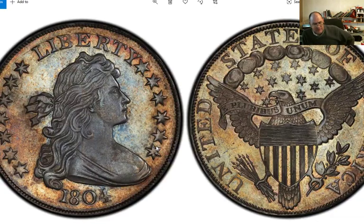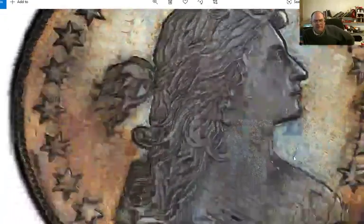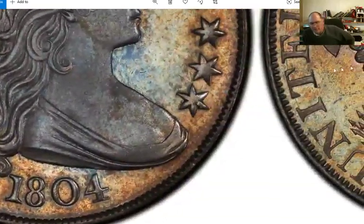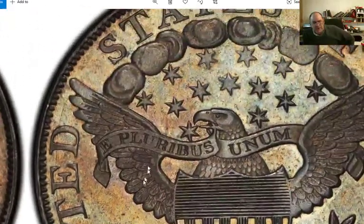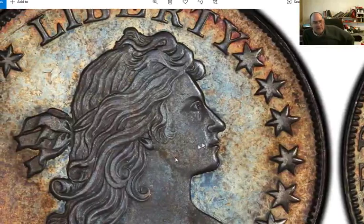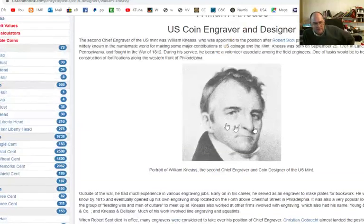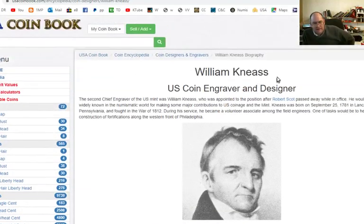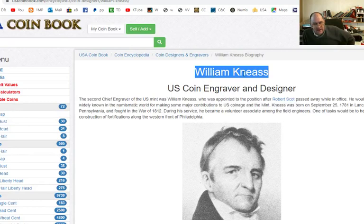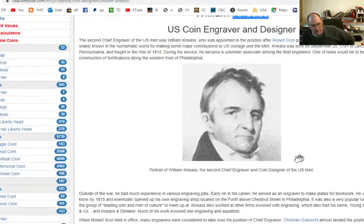This is a gorgeous piece. This is probably the finest specimen known. Yeah, ain't that handsome? Now, they weren't made in 1804, so they were designed by Robert Scott, and then engraved by probably Kneass. Let's see if we get a picture of him. I got a shot of him here somewhere. Here he is, William Kneass. I can't pronounce it. I'm going to guess it's a silent K. There it is.